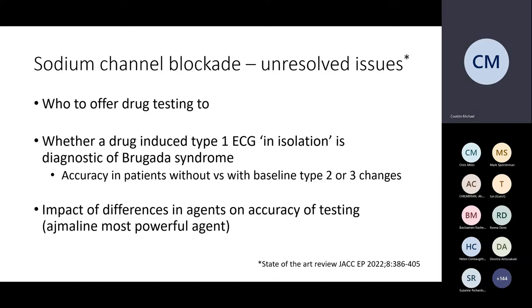pharmacological properties. Indeed, ajmaline is more powerful, for instance, a lot more powerful than procainamide, and this may affect the accuracy of the test and the risk of a false positive result. We know that false positive results may be present in a proportion of patients, potentially as high as 4 to 6%. So some unresolved issues remain.